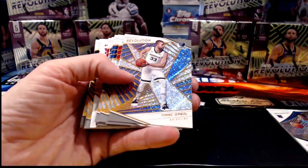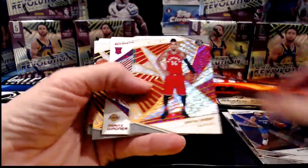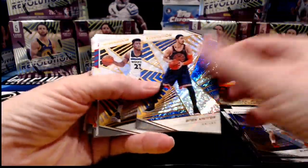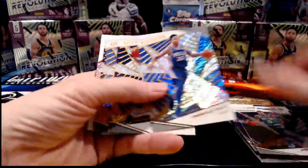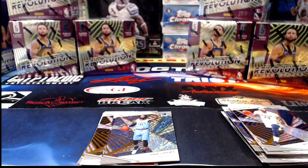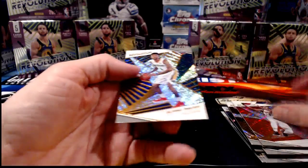Zach LaVine and the Bulls. John Wall and the Wizards. Mo Wagner, rookie, Lakers. Steph Curry for the Warriors. That's Donovan Mitchell and the Jazz. And once again, in the New Year parallel, whatever I'm trying to say. Donte DiVincenzo for the Bucks.